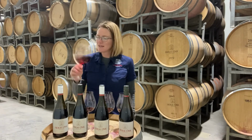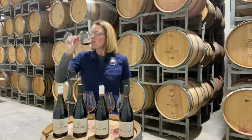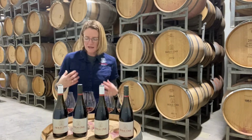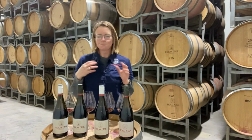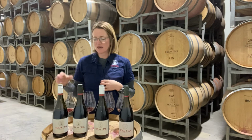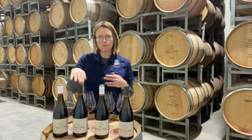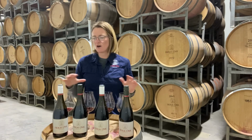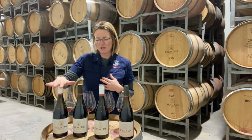Smells really good actually. And again, really vibrant palate, really bright fruit characters, some lovely fine tannins, but not as big and chewy as the 2017. So just a really nice all-round Pinot, the 2018.